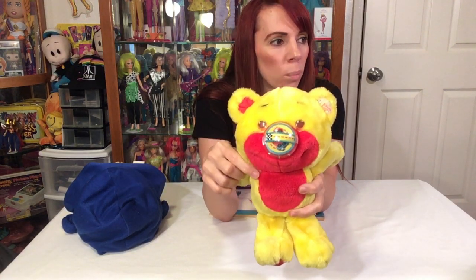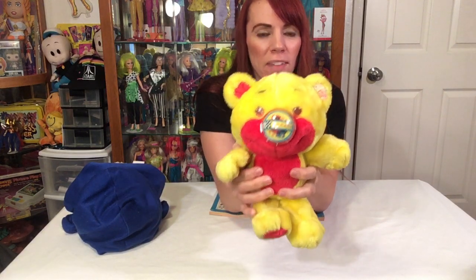There's Rumpus, who has a basketball and a net, so you can try to get the basketball through the net. Snowplay has a snowman in his nose. There's Surprise, who has a Jack-in-the-Box in his nose. And then there's Twinkle, who has stars and Saturn in his nose. I'm not sure if they're he's or she's, so you have to look that up for yourself.